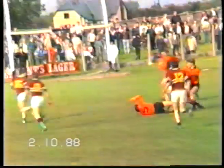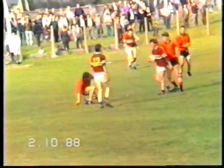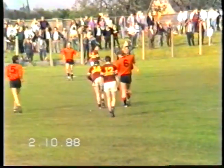Not showing any effects of his hand injury. Dave Fitzgerald doesn't collect that one. Ger Gibbons is running in ahead of Aidan Mullen. Can he let it into him? No, he's bottled up. There's a free in for Shrule.